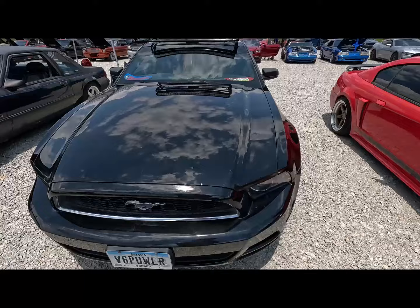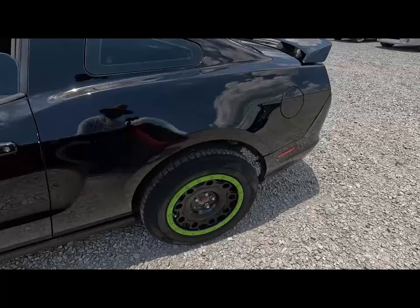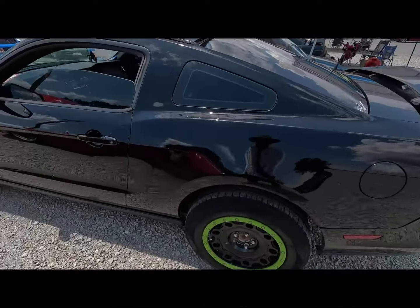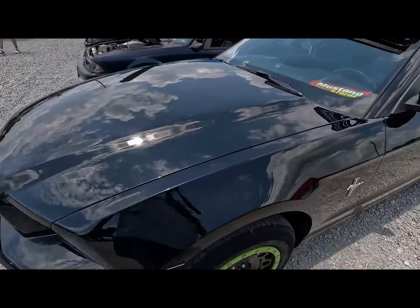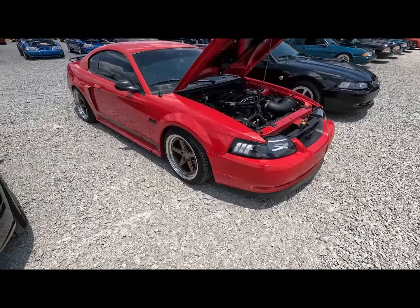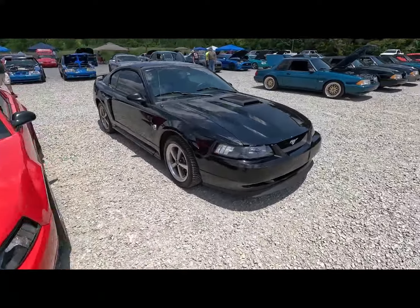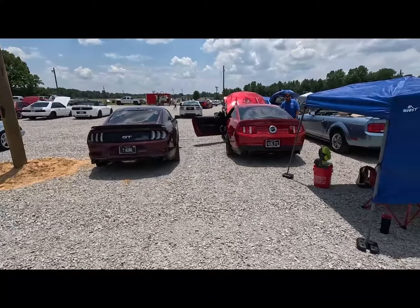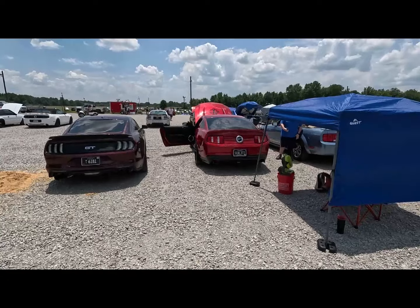Looks like this bad boy got like an off-road package on it. No, check it out. Can you say Baja? Oh yeah, off-roading at its finest. That bad boy sounds excellent. Loud, but excellent.